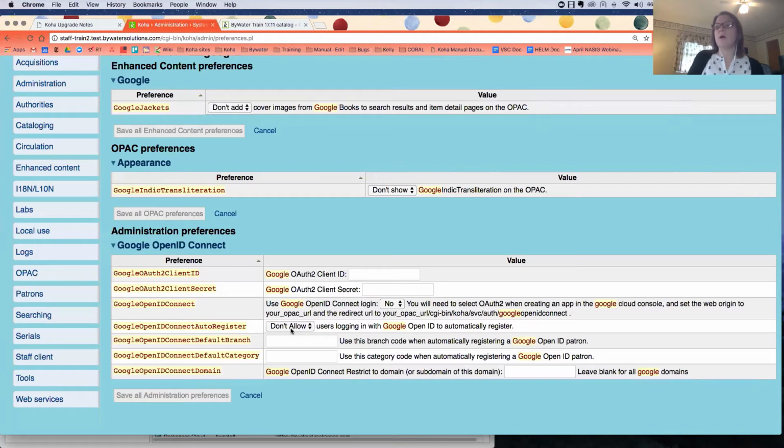So this first one would allow or not allow users to log in with a Google Open ID. And then the other 2 would say, if you are allowing your users to auto-register, what branch code would you like to use, and what category code would you like them to be registered as? So all 3 of those are just enhancing that Google Authentication a little bit more freely, because they already have that Google email set up, and so that would allow that to happen easier. So this would allow them to, in essence, auto-register, correct.